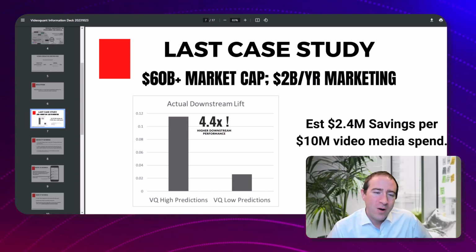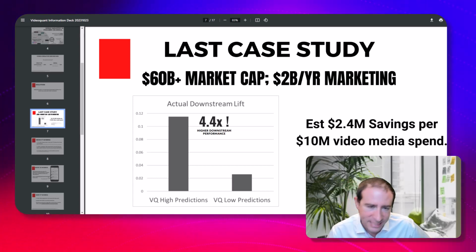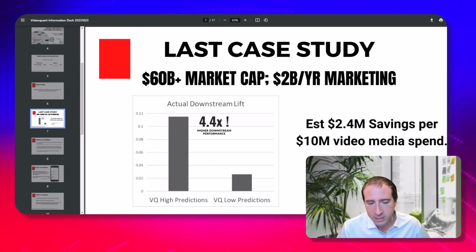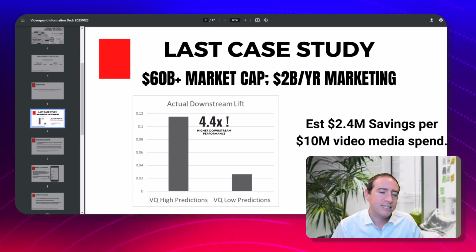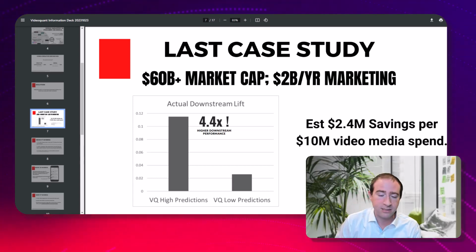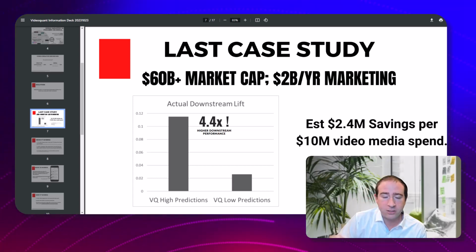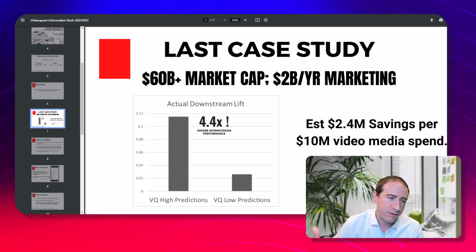So how does Videoquant deliver the results that it delivers, including in our last case study, which was for a $60 billion market cap company, where we showed in a blind controlled experiment how video concepts we predicted would do well truly ended up doing 4.4x better in downstream lift, actual downstream lift, versus concepts that we predicted wouldn't do well. This was with statistical significance, an estimated savings of north of $2 million per 10 million spent. So even for a modest national TV campaign, we're generating millions of dollars of results.